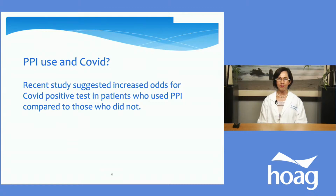One recent study came out from LA, within California, a large cohort of patients. We looked at patients on PPI chronically, and we saw an increased rate of COVID positive tests in patients who are on PPI versus those who are not. This actually makes sense to us, because your stomach needs to have acid, and now you're suppressing the acid with this medication so that you don't feel the burn when the acid regurgitates into your esophagus.